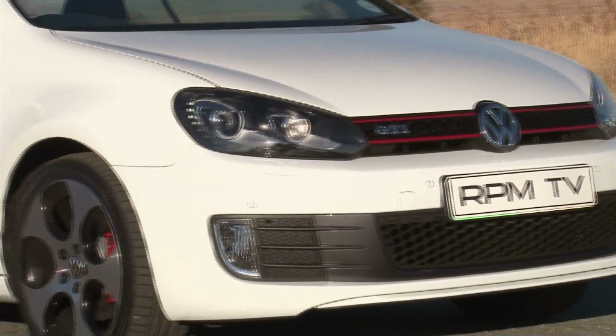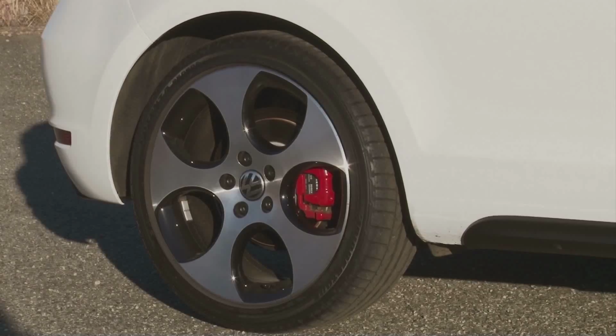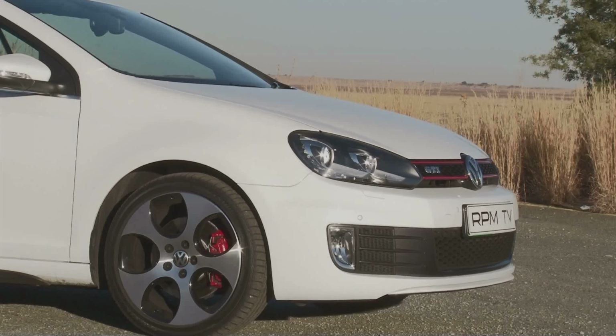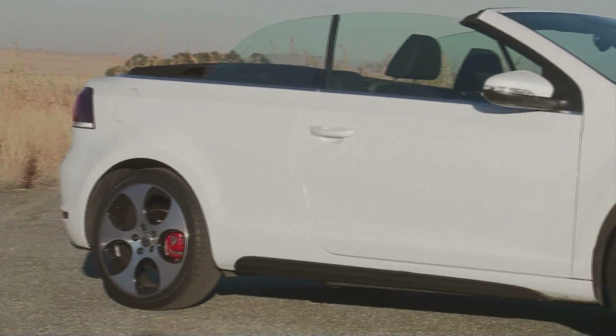There is one thing that makes the attitude of this particular GTi a bit more prominent than the hardtop versions. It rides on the same 18-inch wheels and on the same lowered suspension as the others. It has the same front-end treatment, but with a more steeply raked windscreen, this particular GTi really starts to look the part with the roof down.